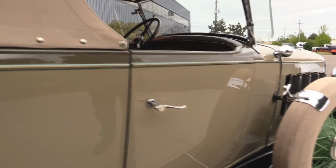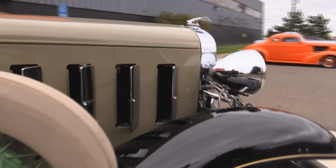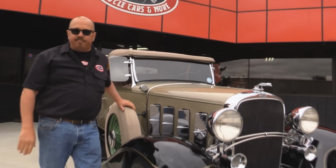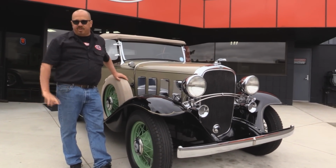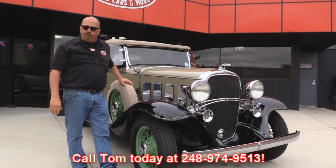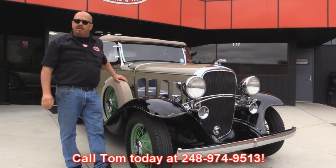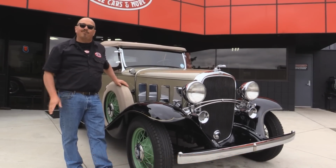And at Vanguard Motor Sales, we're not consignment dealers. We spend the time to check the cars out before we buy them. Then once we get them here to our shop, we run them through an inspection process that allows us to answer any question you may have about the car. So give Tom a call at 248-974-9513. Now we carry an A+ rating with the Better Business Bureau, and we have 100% positive feedback over 10 years on eBay.